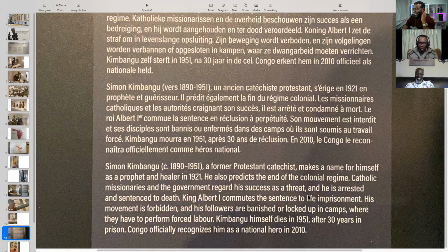And he, Kajampe, is arrested and sentenced to death. King Albert I commutes the sentence to life imprisonment. His movement is forbidden. Hey, wait a minute. What is his movement according to this text? He was a Protestant teacher. What? So you are prohibiting a Christian religious movement that's promoting your own? Doesn't make any sense.